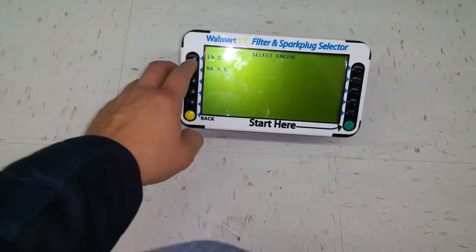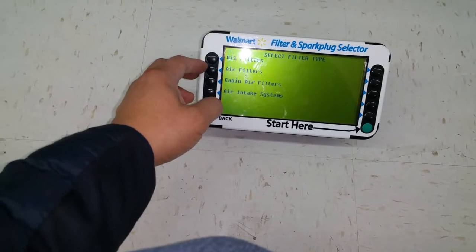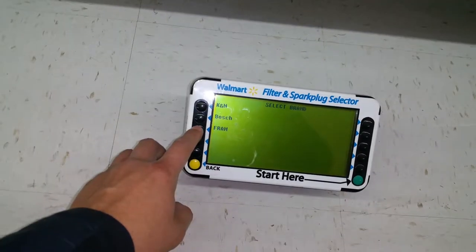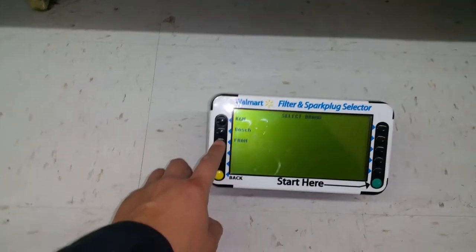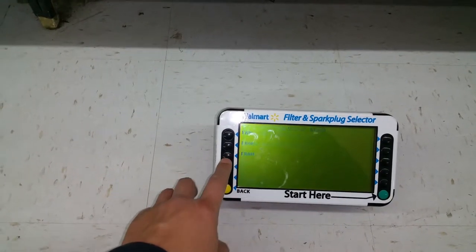2007 to 2008 Altima. They need to make this easier, guys, just to pick out an oil filter. I've gotta go through this, like, my fourth time doing this. And they don't even have their own brand on here, and there's no way you can check out on it. Walmart, if you're watching this, you gotta do something with your oil filter section, guys.